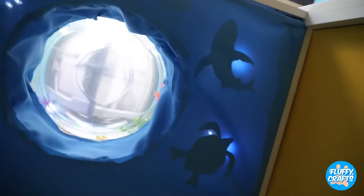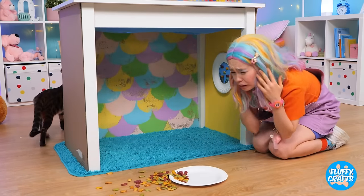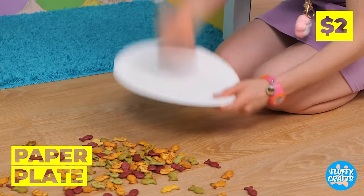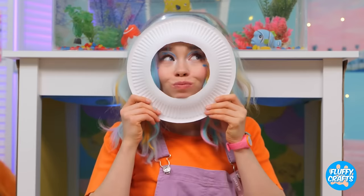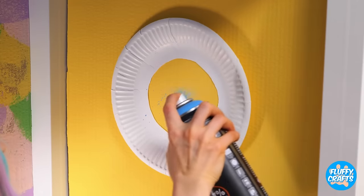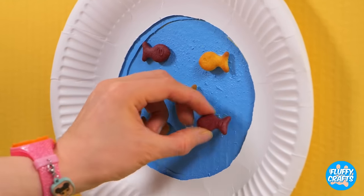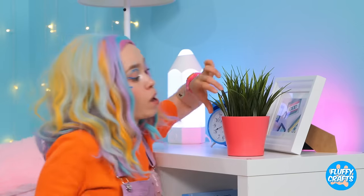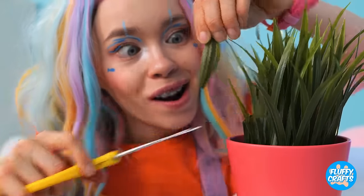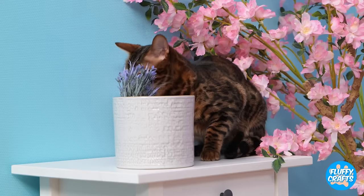Hey, don't you want your snack? Cut out a paper plate rim and hang it up. Give it a watery touch and add some treats. Don't forget, cats need their greens too. Besides, cats really dig them.